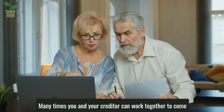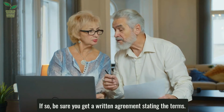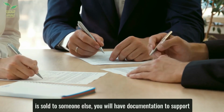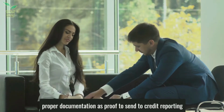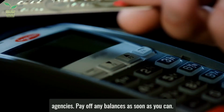Many times you and your creditor can work together to come up with a prepayment plan. If so, be sure you get a written agreement stating the terms. If the creditor tries to change the agreement or if the company is sold to someone else, you will have documentation to support your case. If you manage to pay off your debt, make sure you receive proper documentation as proof to send to credit reporting agencies. Pay off any balances as soon as you can.